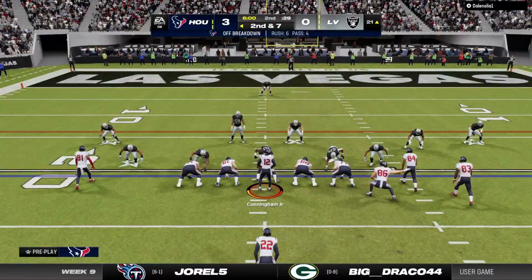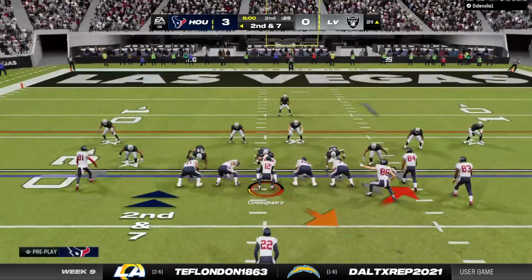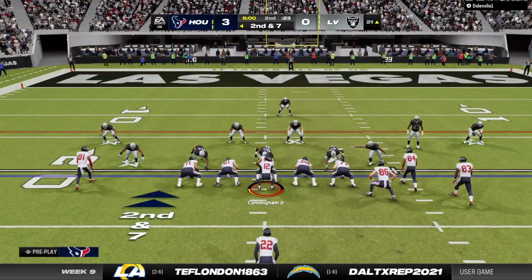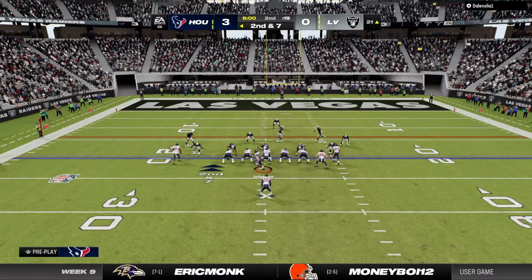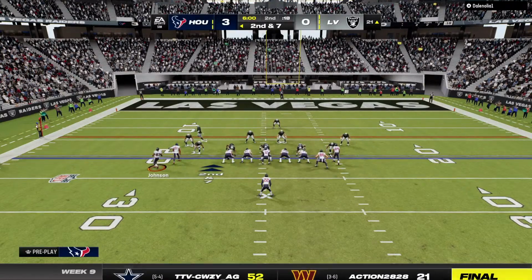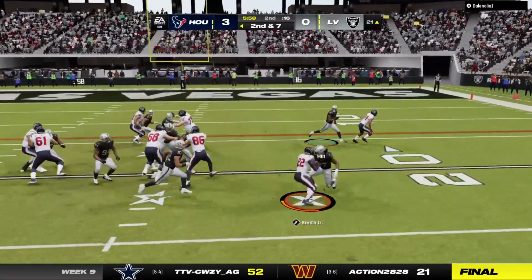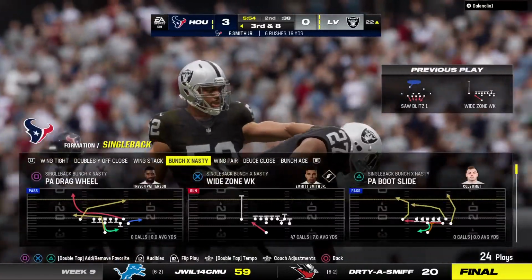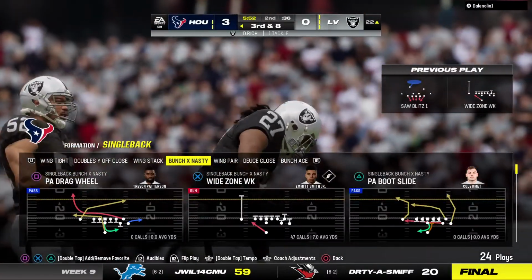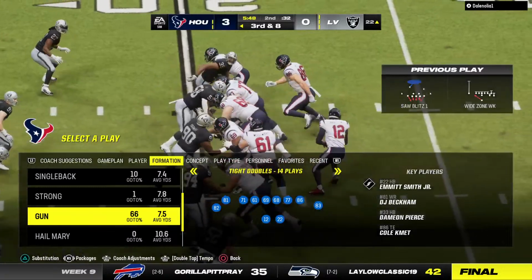Here's 2nd and 7. Take pass. They'll bring a receiver in motion left. And they'll give him another shot here on the ground. And they get him behind the line, so that short gain on first down is quickly negated. It'll be a loss of a couple on the play, so now 3rd down coming up.